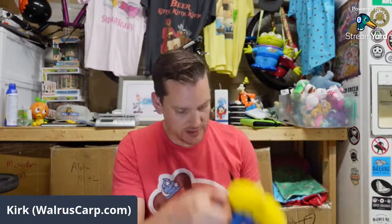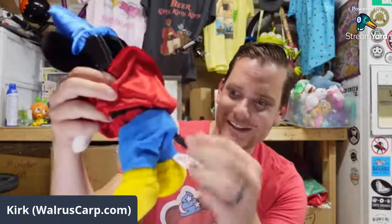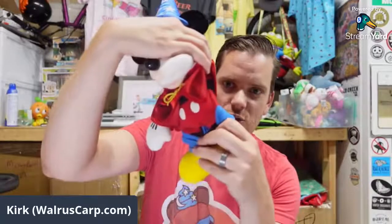I like that. Does anybody remember when MGM had the sorcerer hat right in front of the Great Movie Ride? And his pants have a little hole for his tail, but his pants come off and he has his regular red shorts underneath. I don't want to take them off because I just know it'd be a hassle to put them back on. And then he can take his shirt off. So, all right, hang on.